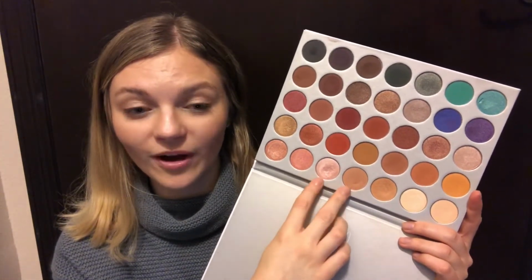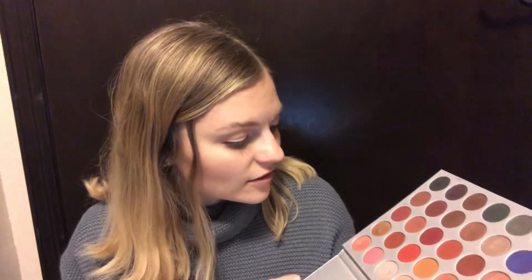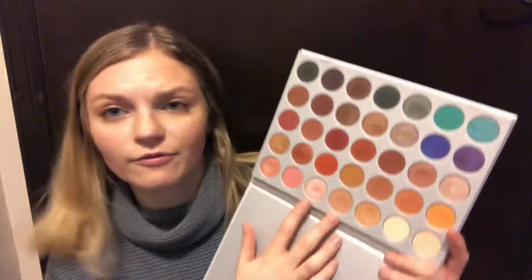I don't know. I feel like the matte is going to be easier, but I feel like I've made a lot of progress on this shimmer shade, so we'll see. I've heard the pans are pretty deep on this eyeshadow palette, but I think I can do it by the next update. We will see.